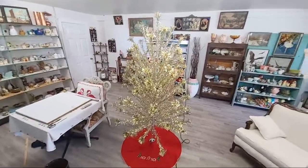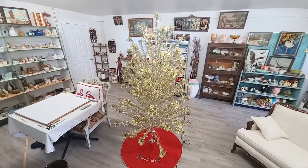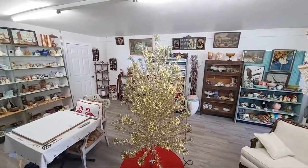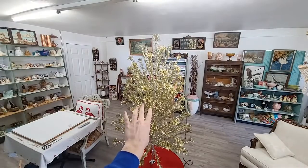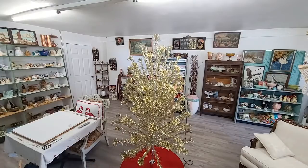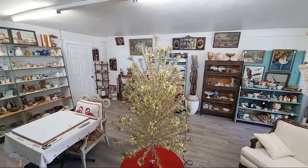Oops. Whoops. My thing is falling apart. Okay, there we go. Got it. Isn't that something else right there? That's like a 6-foot tall tree. And it's gold and silver. It is stunning. And it has the box over there somewhere. It's a good one. Oh, and it's a pom-pom. Pom-pom beauty, extra cutie. See it? Right there. All them pom-poms. Yeah, it's neat.